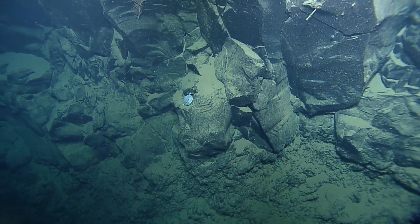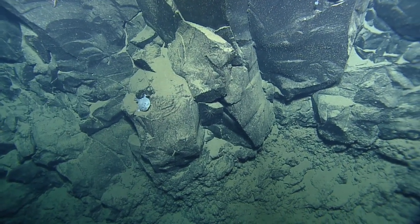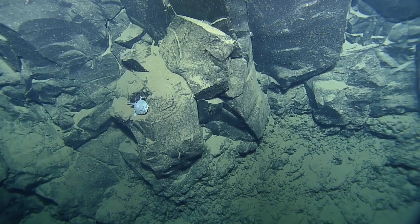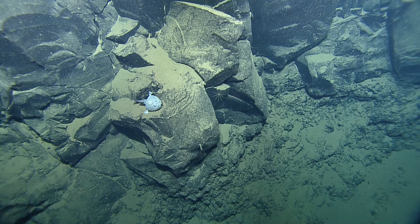It's crazy to think that the last people that saw these rocks were in a submersible. I wonder what submersible it was. It was the Pisces. I don't know what day you arrived, but the Pisces still sits at the Hawaii Marine Facility. Oh, nice. It's in one of the hangars there.